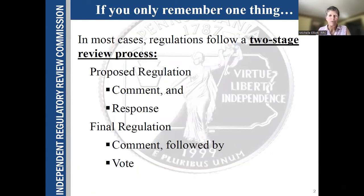So in its simplest form, regulations go through a two-step process. There's a proposed stage and a final stage. And that is the one key piece of information that I hope you take home today. IRRC reviews and comments on an agency's proposed regulation and any accompanying comments from the public and the General Assembly. Then IRRC reviews and takes action on the final regulation before it is published in the Pennsylvania Bulletin and takes effect. And in case you're not familiar, the Pennsylvania Bulletin is a weekly publication of state government actions and notices.